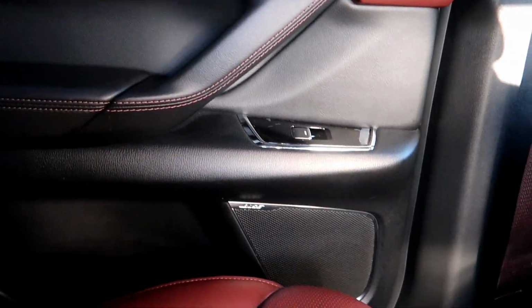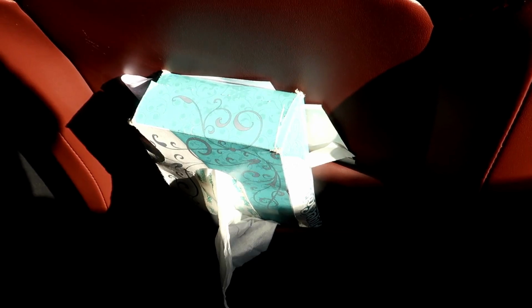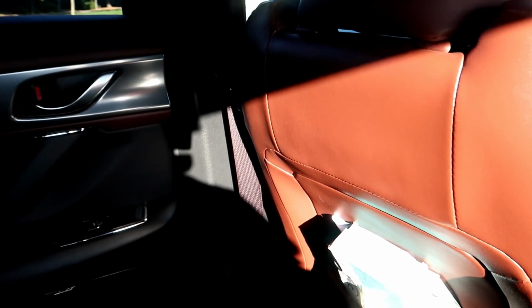Other features, you got the speaker, an extra place to put a bottle or some goods. You got 2 pockets on the back of these seats, so you can go ahead and store stuff. And the nice feature again for the back, and this is only available in the Grand Touring and Signature, I apologize, is the sunshade.